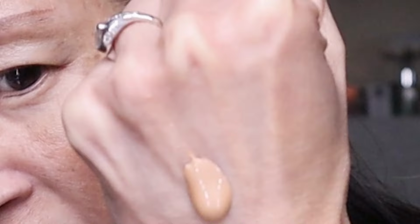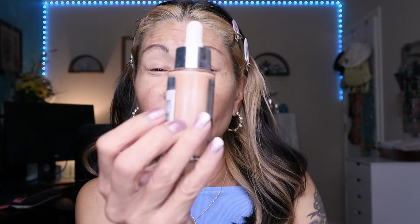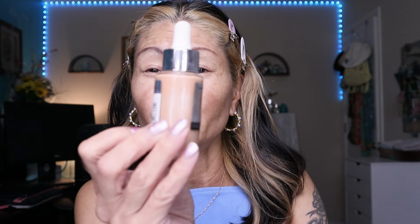But as you can see, it's kind of a thicker consistency. And if you look super closely, you can see it has, glitter is not the word I'm looking for, almost like a shimmer to it. And it really reminds me of the Maybelline Superstay Skin Tint. This is a gorgeous product. And as you can see in the bottle, it has that luminosity.